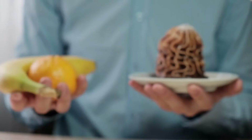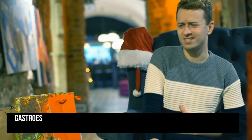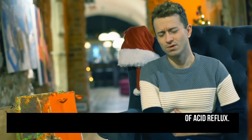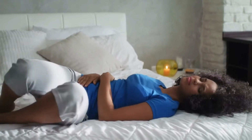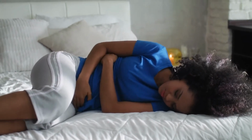Good and healthy food is essential to treat severe acid diseases such as Gastroesophageal Reflux Disease, a chronic form of acid reflux. Gastric acid in contact with the esophagus can cause reflux symptoms, causing irritation and pain.